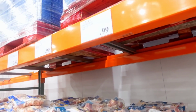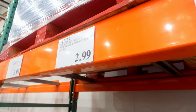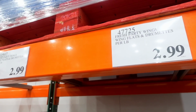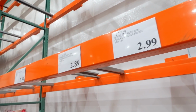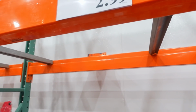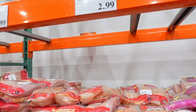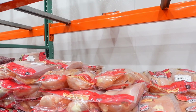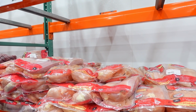So they have drumsticks, 99 cents a pound, wings and flats, $2.99 a pound. I need some chicken breast. Boneless skinless breast. Oh, you know what, Leo? These are just the same price as Jewel, $2.99. Let's do that. Want to get one of those instead? I don't care. Did you want to get the frozen ones? Get the big bag, or you want them? I wanted the fresh ones, yeah.